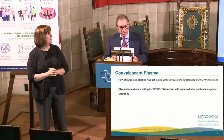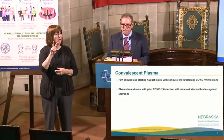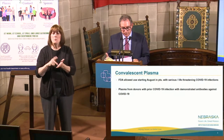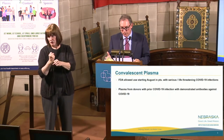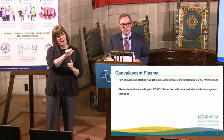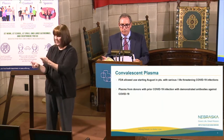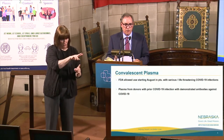The next treatment, and one that was used and still used to some extent, is called convalescent plasma. Convalescent plasma is what's known as polyclonal multiple antibodies that started to be used in August of this year for patients with severe and life-threatening infections. It's basically the plasma of a patient's donated blood that has already had COVID-19 and therefore developed antibodies towards COVID-19, therefore giving those antibodies directly to the patient who's ill.